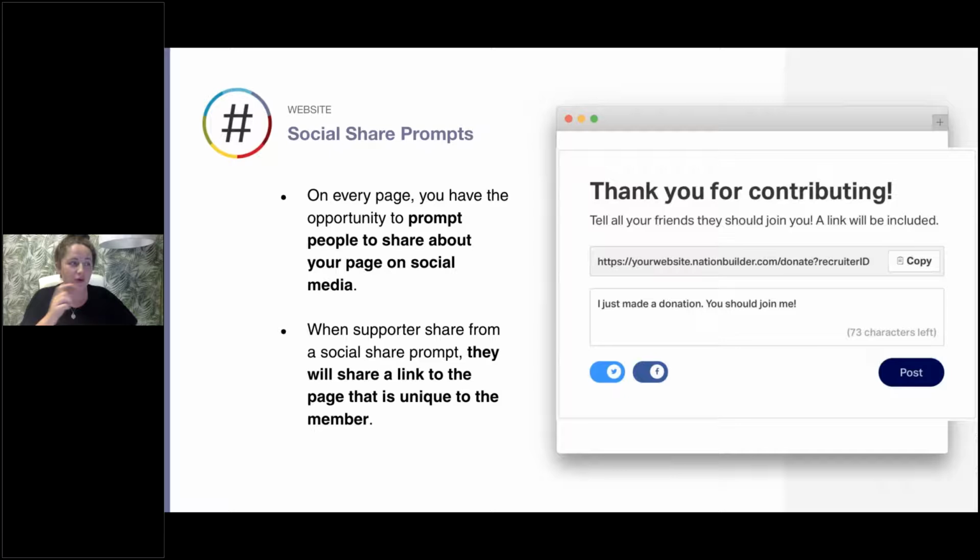The other thing to note is the language there where it says, I just made a donation, you should join me. That's completely customizable. So you can customize it and put a default message in there. Your users can customize it and update it to be in their own tone, their own voice, because people actually respond better when they know individuals who are sharing content that is theirs.